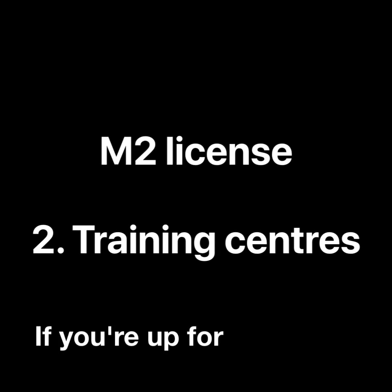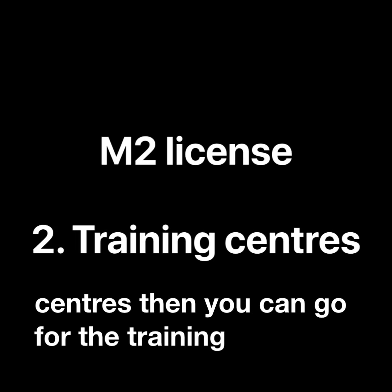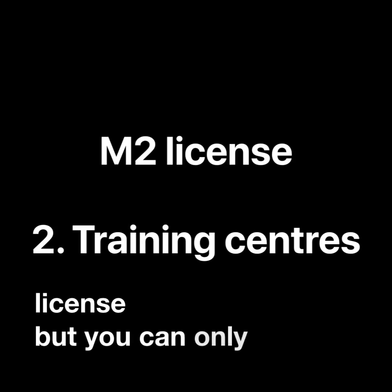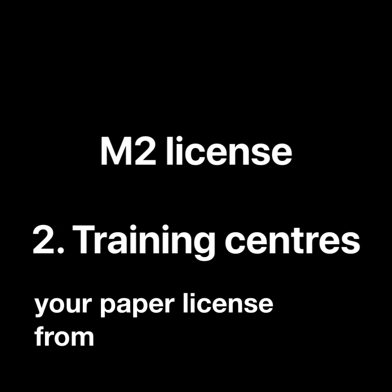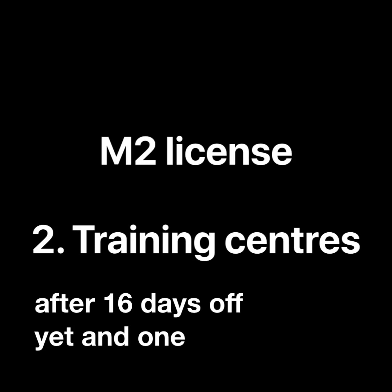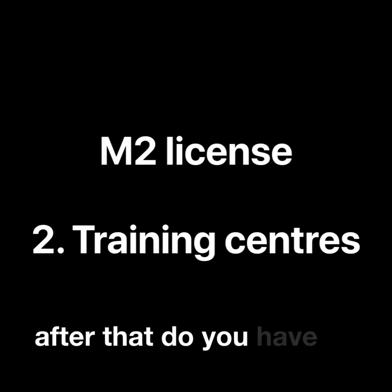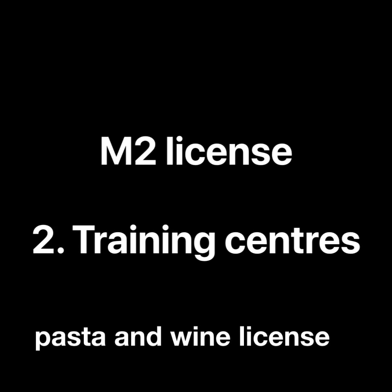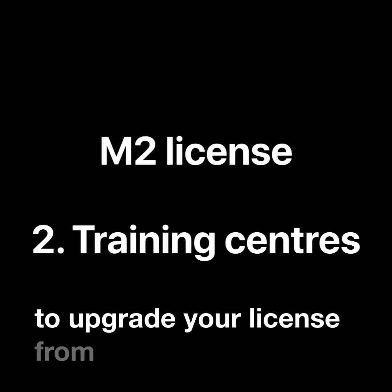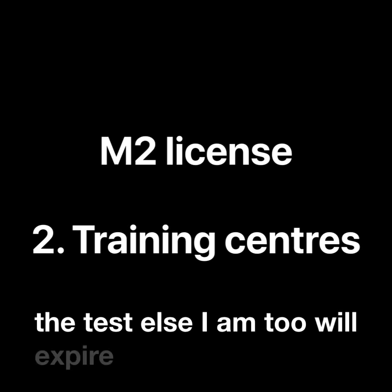If you opt for option 2, which is the training centers, then you can go for the training the very next day after getting your M1 license, but you can only get your paper license from Drivetest Center after 60 days of your M1. Actually, it is 61 days after the day you have passed your M1 license, and you have 6 months to upgrade your license from M1 to M2 once you have passed the test, else your M2 will expire.